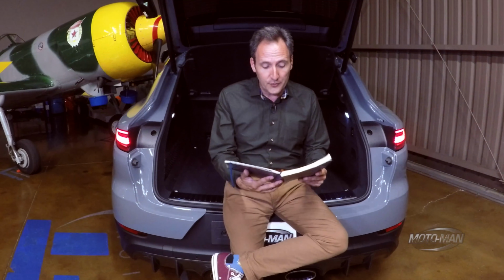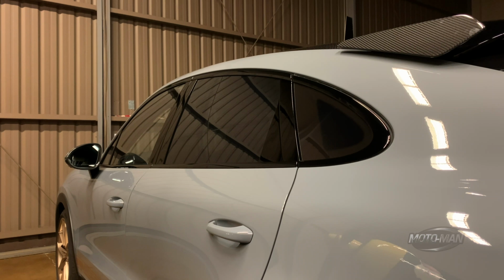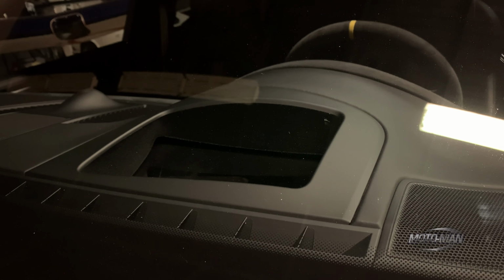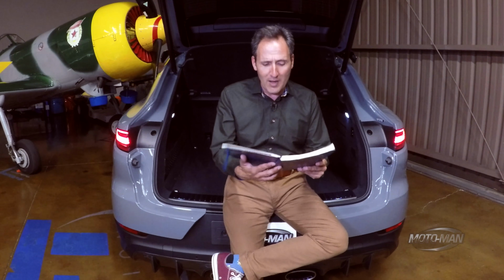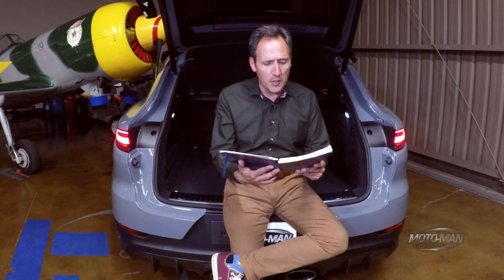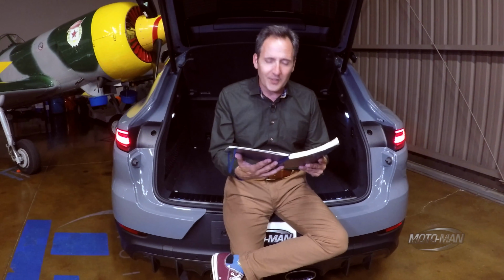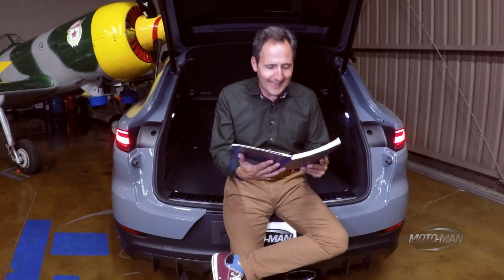Anyway, we press on to the insulated glass, $1,130. The head-up display, one of my favorite options, $1,720. Then the surround view camera. Why is this optional in a $180,000 vehicle? $1,200, can we fix this? The soft closed doors. Again, why is this optional in a $180,000 vehicle?